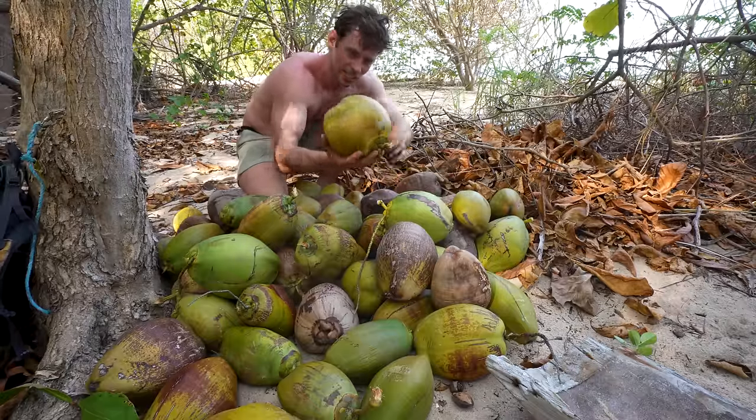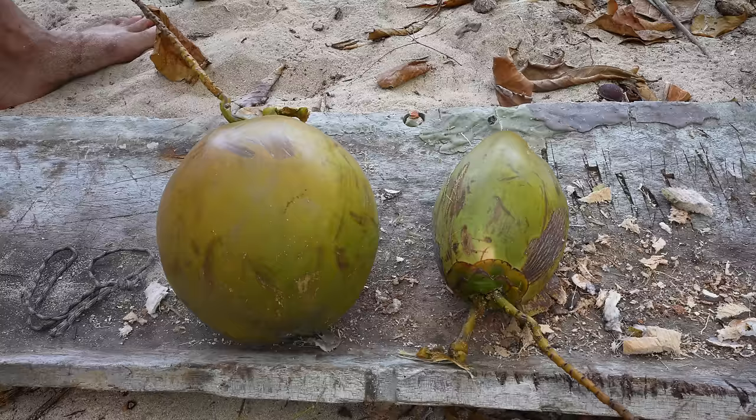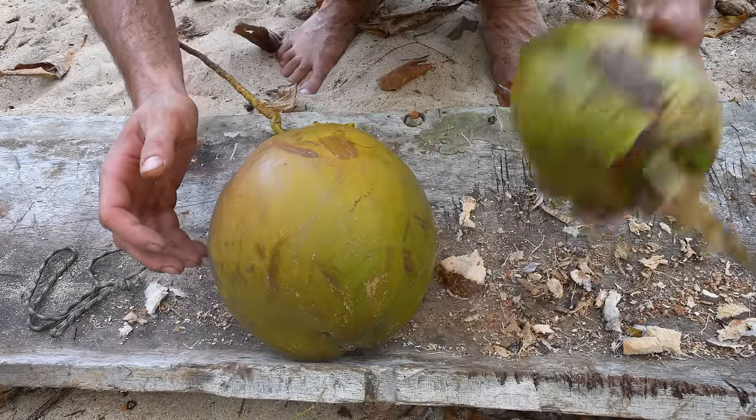Really excited to test out this guy. This is like a big bertha. It feels really dense and heavy. I'm sure it's filled with water. Yeah, just look at the size difference. This thing's a bowling ball and feels as heavy. This thing, not so much.